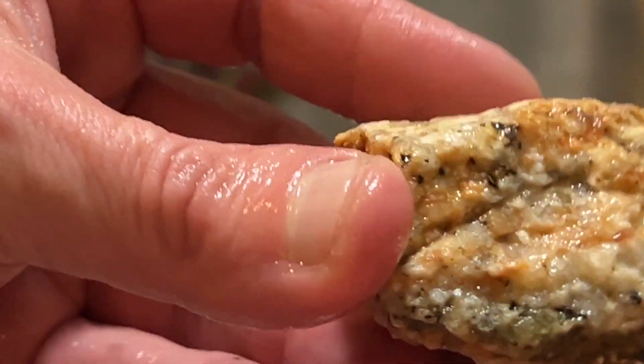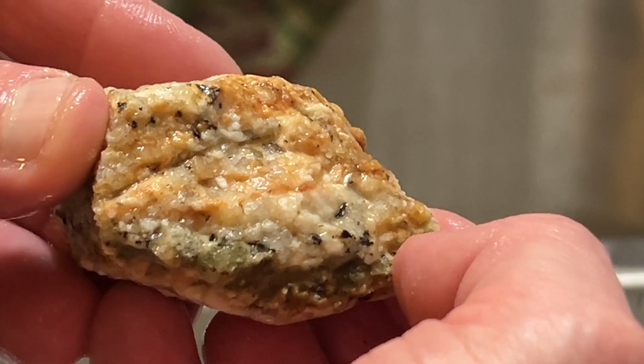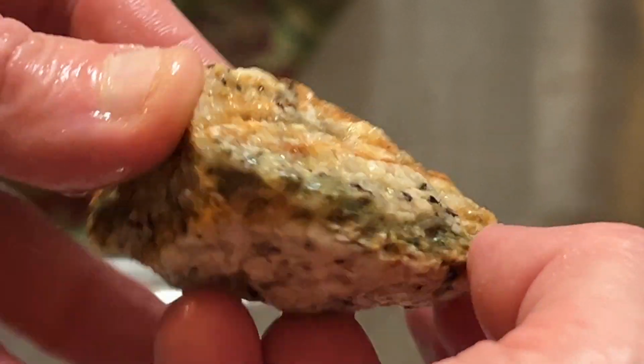This is a peg. See, like I said, pink granite peg. I had a lot of weird stuff sitting in this bucket inside.